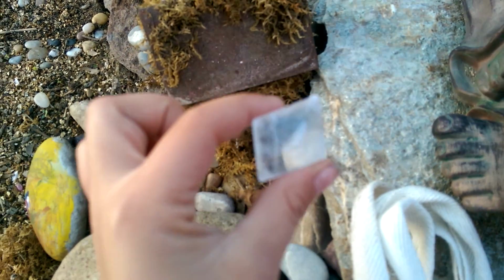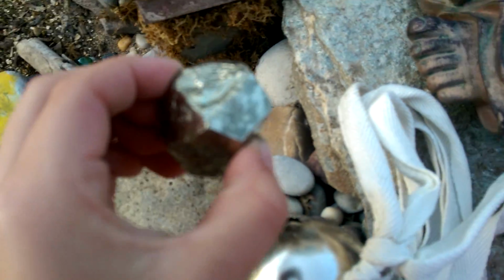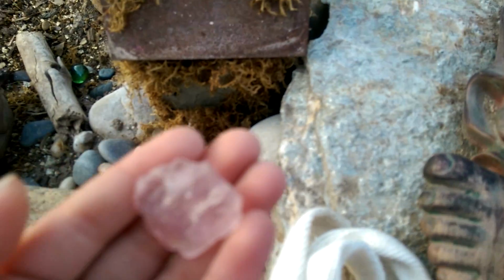So, let's see some other treasures that I didn't collect. Here's one of them. And this is another. It's just gold. And here's a pink treasure. But this rock right here is not a treasure.